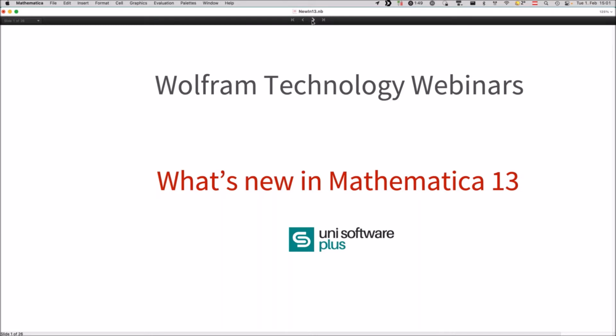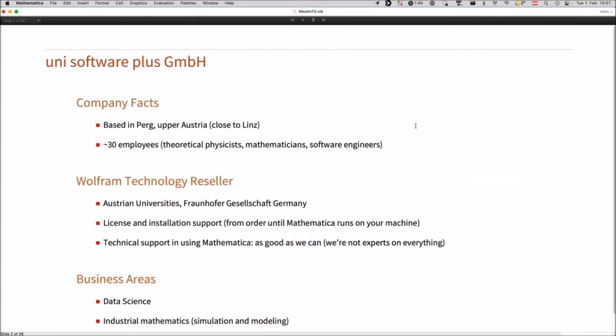Before we talk about Mathematica 13, let's just introduce ourselves. The company I work for is called Unisoft Plus. We are a small technical company based in Austria in a very small town called Perg. The company has grown to 30 employees now, most of which are theoretical physicists, mathematicians, and software engineers. What is our relationship to Wolfram? The company has been reselling Wolfram technology for more than 20 years now. We are serving the German-speaking parts of Europe, like, for example, Austria, Germany, and Switzerland.